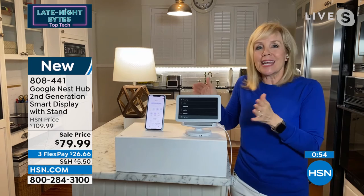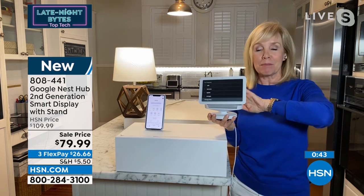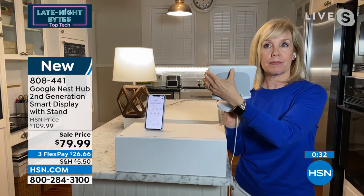But remember, just as a speaker on its own, this is the upgraded model. It's got two speakers in the back, 50% more bass. The sound is amazing. So this can be the hub of the home, the speaker, everything else. It also has a privacy button in back. If you turn that off, the mic's off. It tells you that the mic is off. You turn it back on, the mic's back on, and it tells you that it's on.